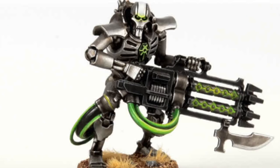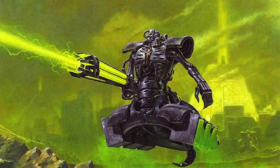For example, we have the Gauss Blaster. Basically, this is a heavier double barrel version of the Gauss Flayer. As you can see, it also strips them molecule by molecule, but at a faster pace, and because of that, it's really good against heavily armored infantry or even armored vehicles. So yes, the Gauss Flayer would take out a Land Raider per se, but the Gauss Blaster does it so much more quickly.